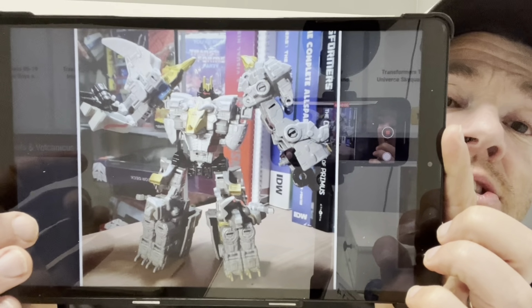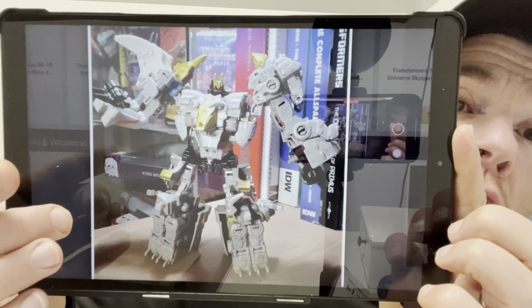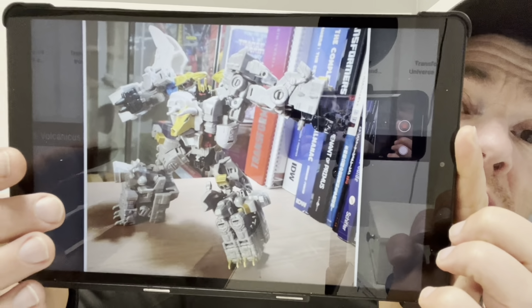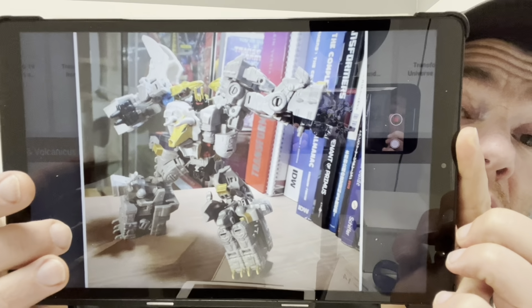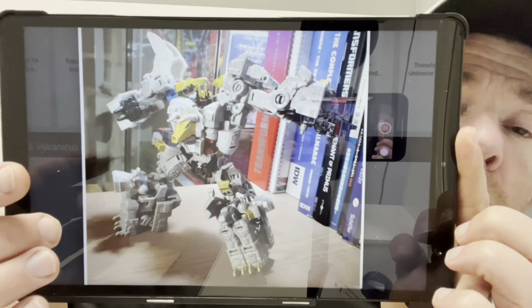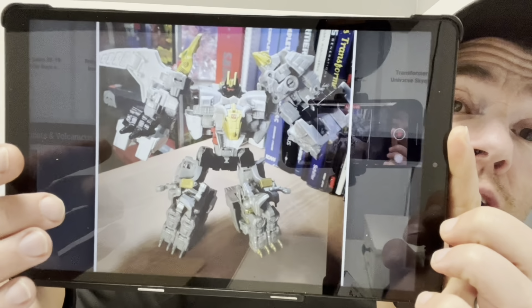This definitely answers a lot of the questions that were asked on my page about people saying they hope that he has elbow articulation. You can clearly see that he's going to have that, and you can clearly see how articulate he is for the fact that he is just a core class combining figure.